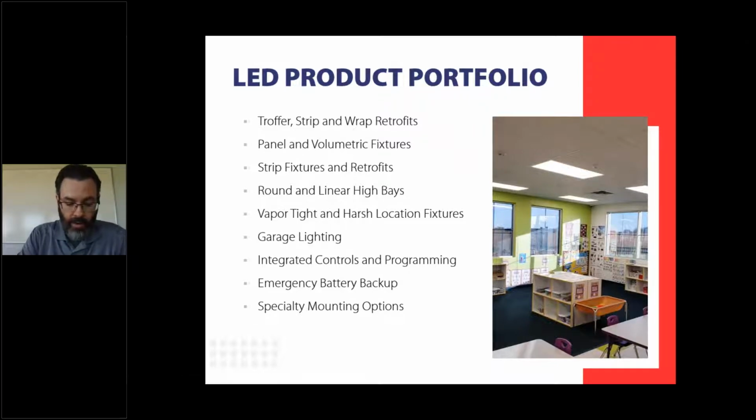We also offer a range of solutions for more niche applications where extra durability is needed or safety protocol is a concern. Many of our products are compatible with our emergency battery backup that provide extra peace of mind, enabling critical light in times of power loss. We also offer a variety of mounting accessories geared towards achieving the best result for each situation.